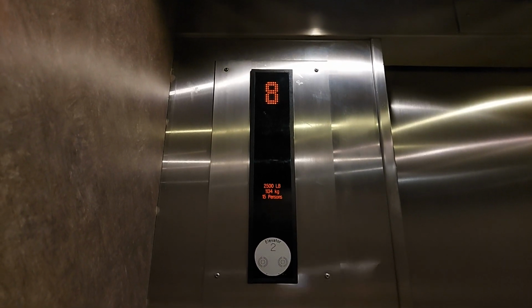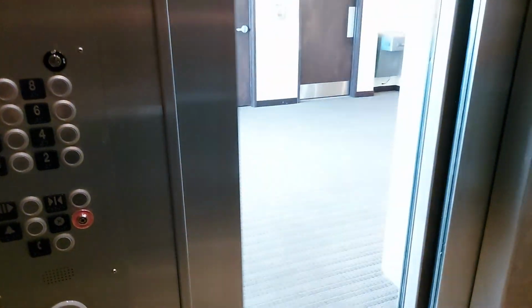There's a desk there. We just tell them that we were looking to see what was on the top floor just because we were here. No, we're good. Going down. No desk.